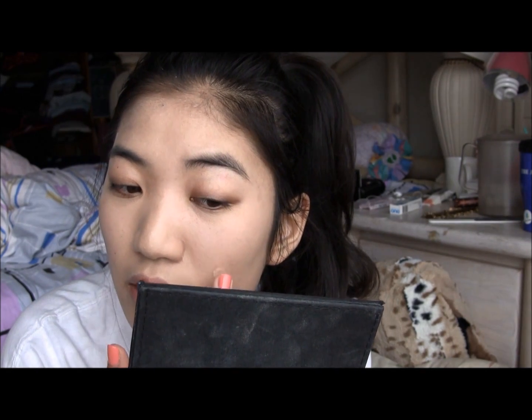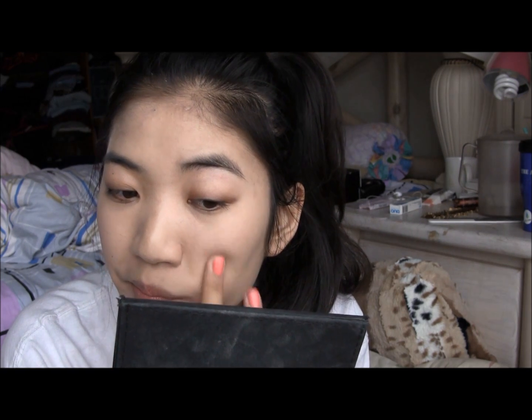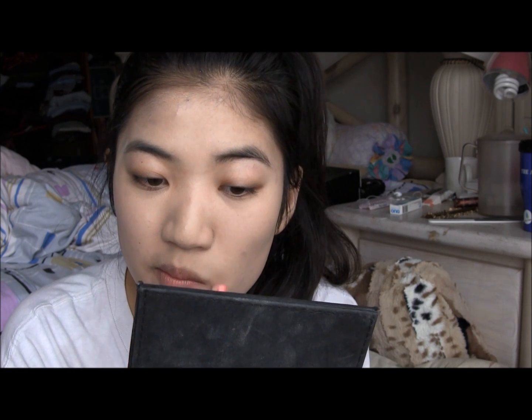Now I'm just going to show you if this foundation is buildable, so I'm just going to take a tiny bit. This is probably 1/8 of a pump. I don't know, that's how much concealer I use. And I'm just going to dab it on my blemishes. So that is pretty much it for this foundation demo. I hope you enjoyed it.